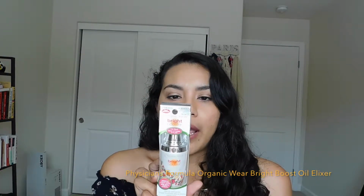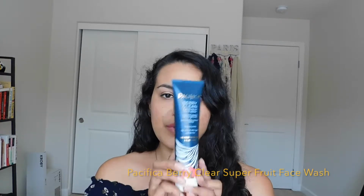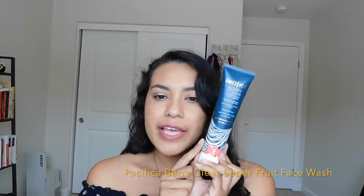Next up is the Physicians Formula Organic Wear 100% Natural Origin Bright Booster Oil Elixir. And so next up is the Pacifica Berry Clean Superfruit Face Wash. Face washes are one of those things that my skin is not too specific or too delicate about. So this should work. Actually, there's no reason why it should not work.